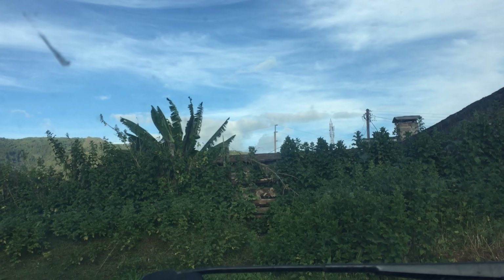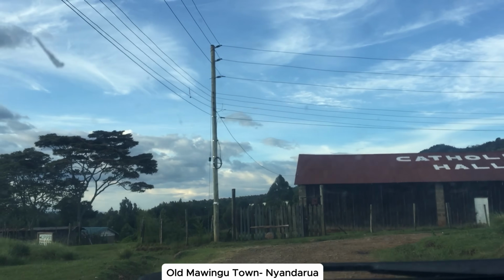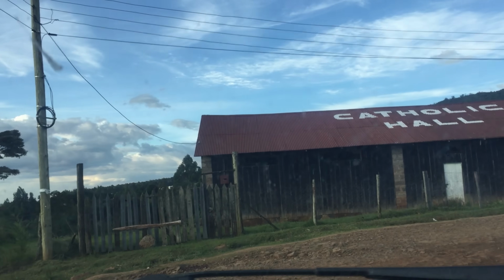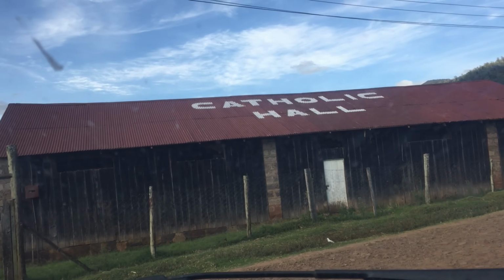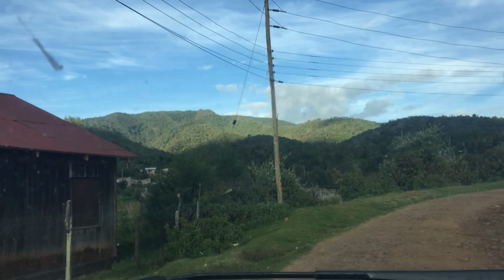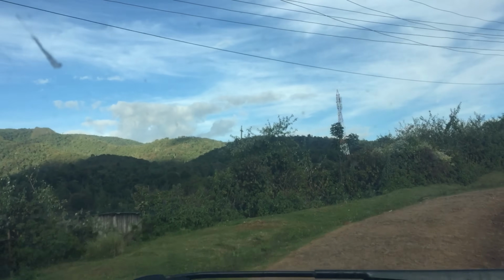All right, everyone, I'm right back in the slopes, Nyandarua County to be specific, and I want to show you some real dead towns. In fact, I'll be visiting two towns. Right now I'm in the downtown of the first one, and it goes by the name the old Mawingu town. You can see the beautiful Aberdares at the back. You can call them the Blue Range Mountain. It's a super beautiful scene. And of course, I'll be getting to the small old town in a second.